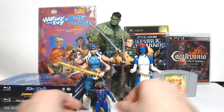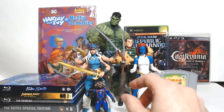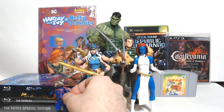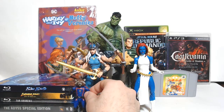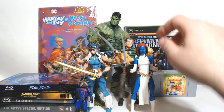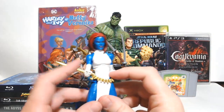Alright. And sadly over here, there was a great toy store that just went out of business out of the blue at the start of the new year. But when I was there last time, I was able to blow about $100 on some good finds. Okay, we got this trio. We'll start with Mystique. This is the Walgreens one.